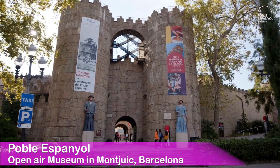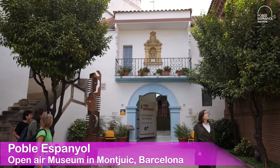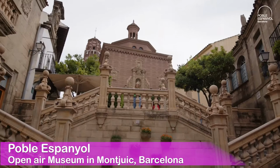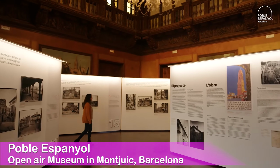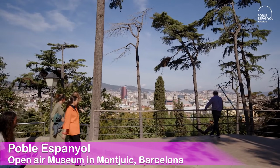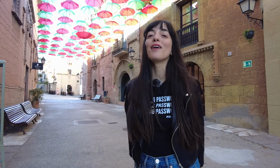Poble Espanyol, Spanish Villa, is an open-air architectural museum in Barcelona, 400 meters away from the fountains of Montjuic. It was built for the 1929 Barcelona International Exposition. This is a museum. It consists of 117 full-scale buildings replicated from different parts of Spain, recreating urban atmospheres of disparate places of Spain. I don't know if you have been to Montjuic Mountain, which is 400 meters away from here. If you're lucky, a video will pop up here with my Montjuic guide, where you can also visit Poble Espanyol. If not, just stay tuned, it will come out very soon.